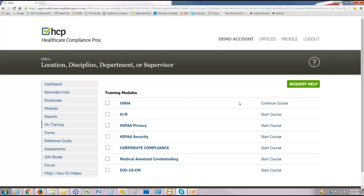If they retake their training, it will actually reset their date stamp and it won't be due again for 12 months from the new date. If they just review the training, it does not reset the date stamp. It simply goes through and reviews the policies and procedures.